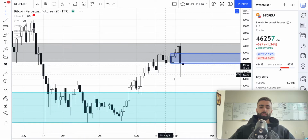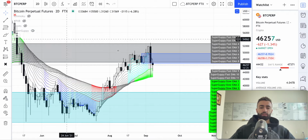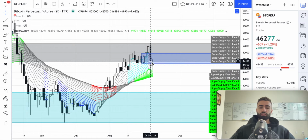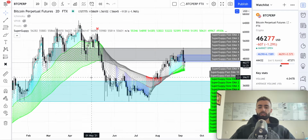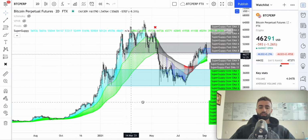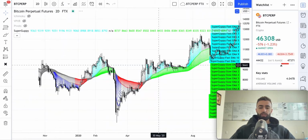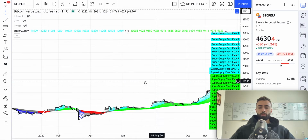If we go down to the 2-day time frame, an interesting development here that I really like to see if I'm a bull is the super guppy indicator, which has finally flipped to be bullish, and we're seeing these longer lower wicks of people bidding on these investor EMAs down here at about 45K down to about 42.6. So these areas typically have provided a lot of support for price. When we come down into them, you can see that when we come into the green zones here, we're bouncing.